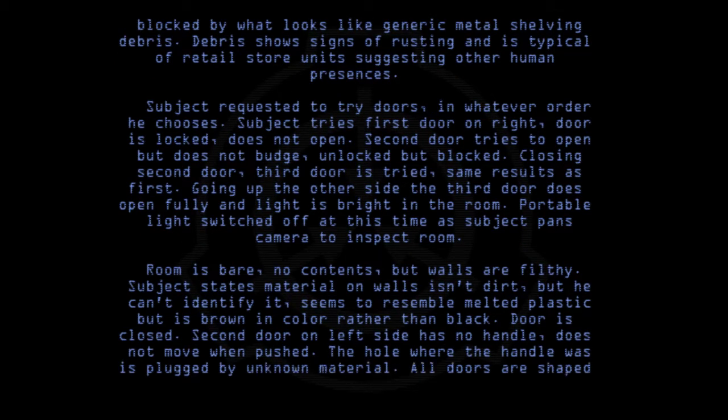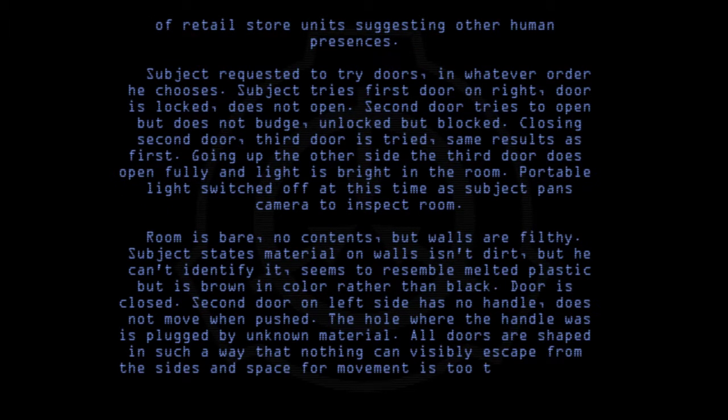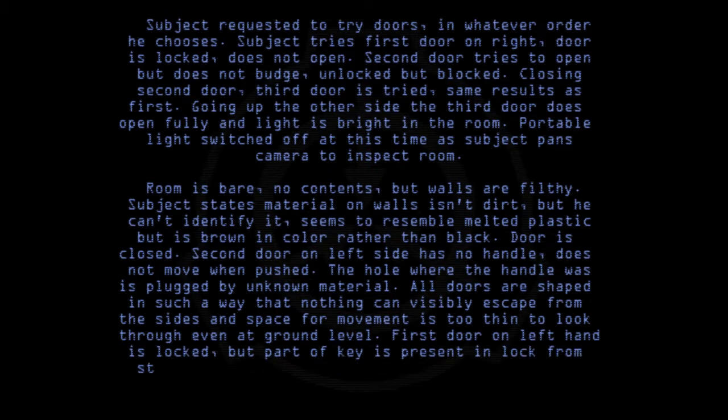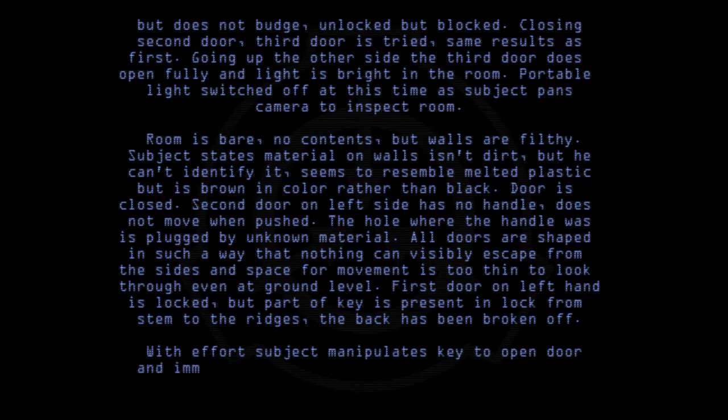All doors are shaped in such a way that nothing can visibly escape from the sides, and space for movement is too thin to look through, even at ground level. First door on left hand is locked, but part of key is present in lock from stem to the ridges, the back has been broken off. With effort, subject manipulates key to open door and immediately begins coughing, complaining of a stench.